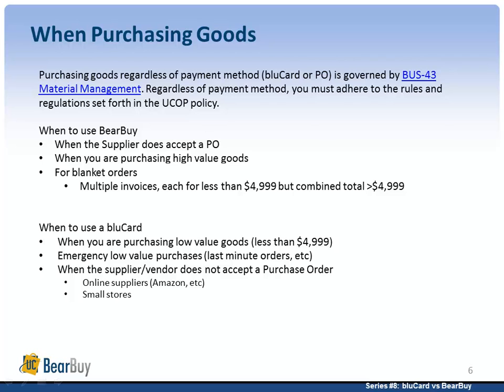You can also use a BluCard when you need to purchase from a supplier or vendor that does not accept a purchase order. This mainly includes online suppliers, such as Amazon and so on, as well as small stores, a mom-and-pop shop, and so on. We do encourage you to search the catalog suppliers to see if any of our catalog vendors carry the items that you need to purchase. When possible, always shop from a catalog vendor. If the items that you need are not found, go ahead and use a BluCard and order from these online or small store suppliers.